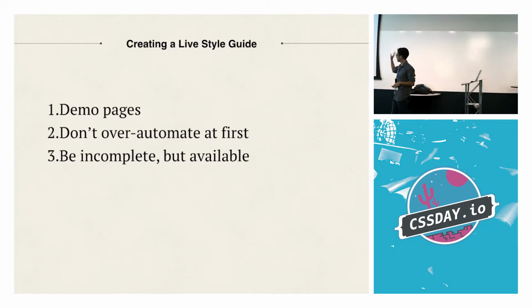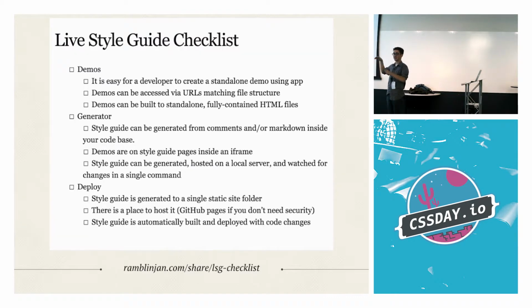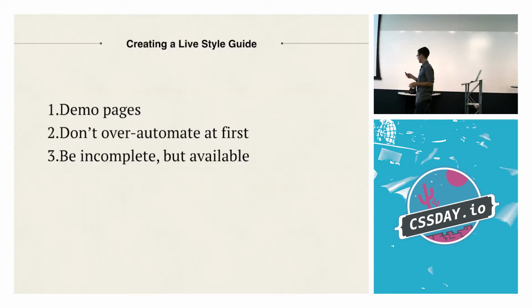But once again, this is your checklist for later as you're trying to work towards building a style guide. Here are discrete steps, but I'm going to talk about some pitfalls rather than going through setup.